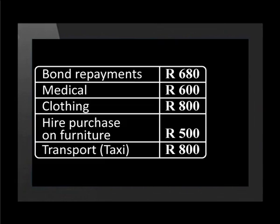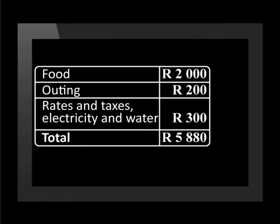He has a weakness for clothes and he spends 800 rands a month on clothes. He bought some lounge furniture last year and he's still paying it off at 500 rands a month. His taxi fares to and from work for a month come to over 800 rand a month. Like most of us, he has been affected by the petrol price increases. He spends about 2,000 rand a month on food, and once a month he likes to eat out and go to movies. He makes sure he doesn't spend more than 200 rands on this outing. His last expense is the electricity and water bill, which includes rates and taxes. This comes to about 300 rand a month.